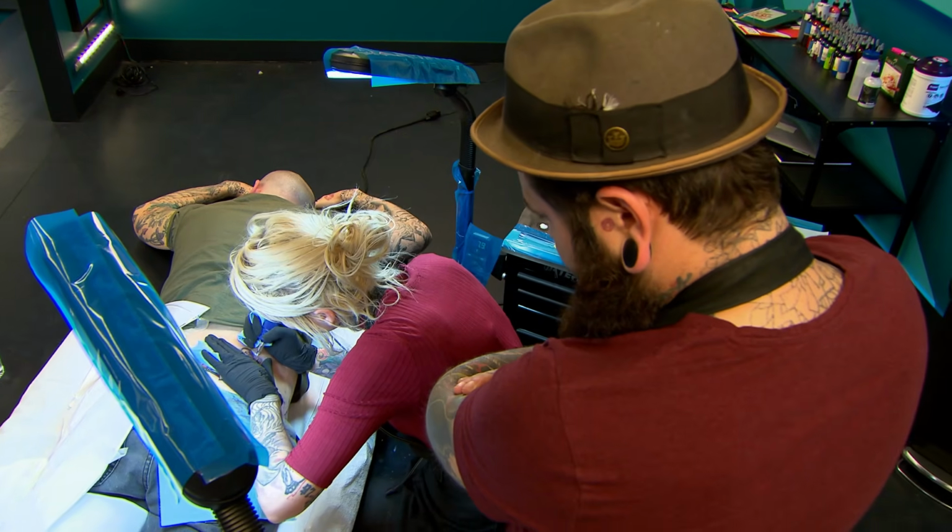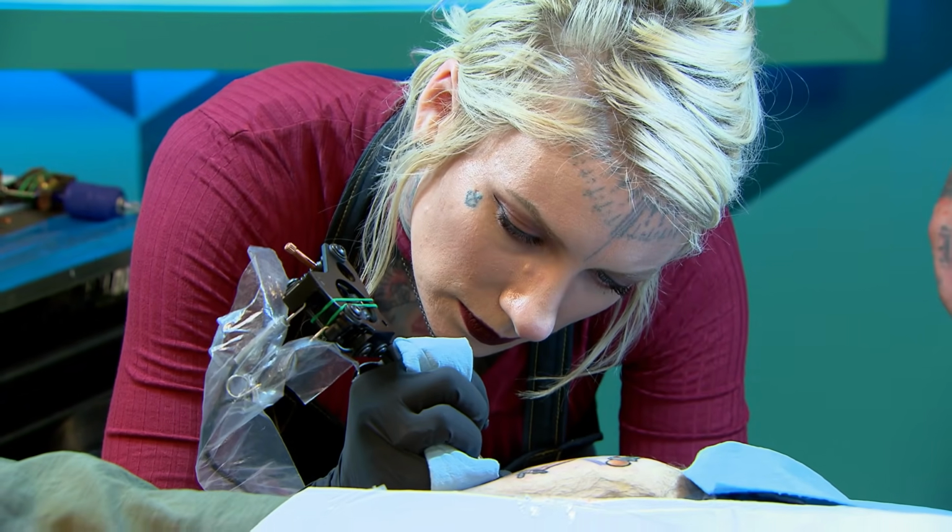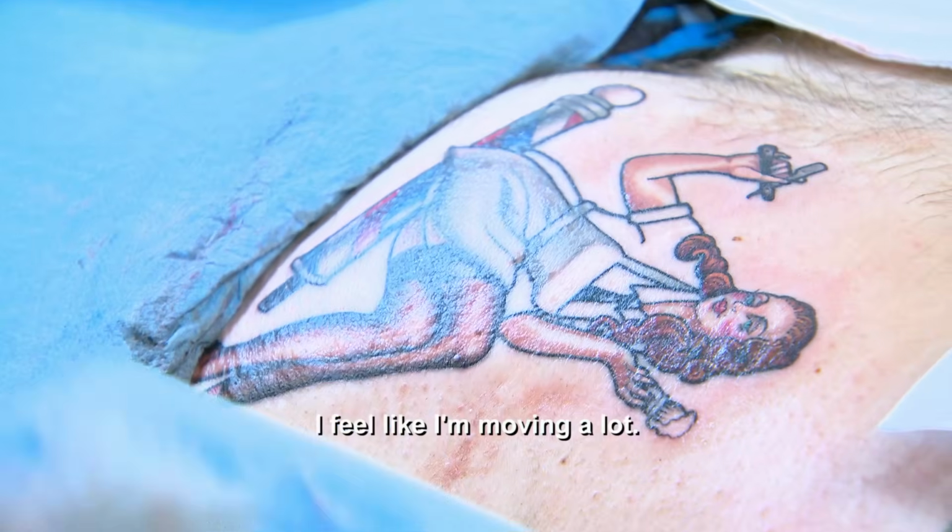Oh, I don't know how much I got left in me. Light at the end of the tunnel, bud. Butt tattoos, definitely not the most fun. I feel like I'm moving around.